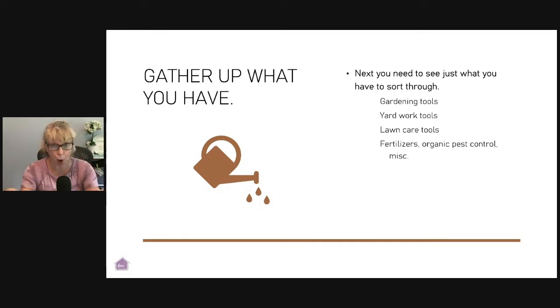So you want to walk your property, your basement, your house, and get all the gardening tools. These are hand tools all the way up to the big tools. You want to get all the yard work tools. You want to get your lawn care tools. Now, I'm not telling you to get your lawnmower, but you do want to get the rake and the shovel and maybe the fertilizer or the seed spreader. You want all of those tools together. And then you want to get up any organic or chemical additives that you use, fertilizers, organic pest control, tools for organic pest control. This could be row covers or tomato cages or plant stakes, anything like that. You want to get that all gathered together.